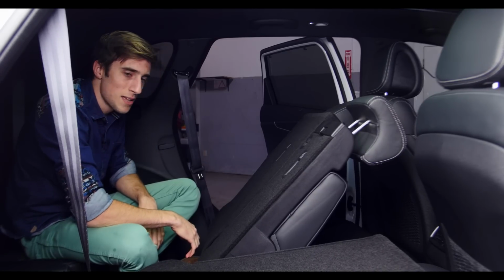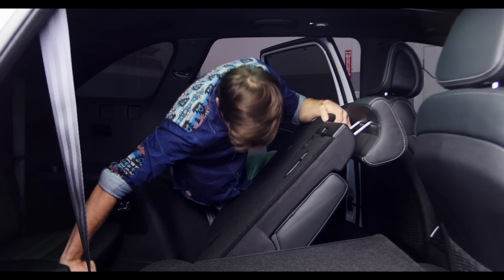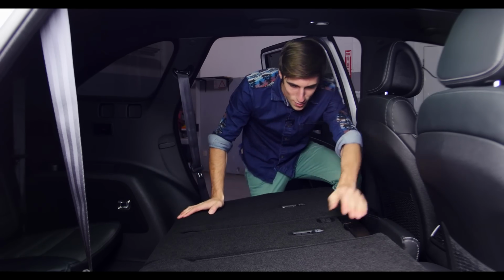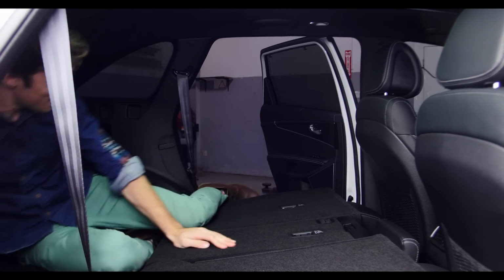How the hell are you supposed to get back here? Like, and how do you get out? Yeah. You don't want to see a grown adult who weighs like 200 pounds have to crawl onto your seats just to get back here.